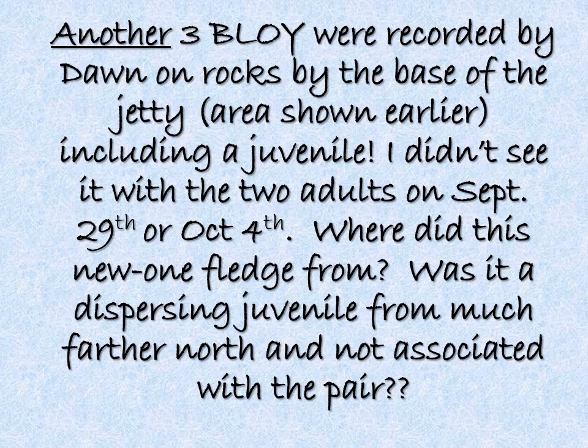Where did this new one fledge from? Was it a dispersing juvenile from much farther north and not associated with the pair? It would have been detected if it was in the harbor itself. Could have been on the seaside. It could have been the headlands. Could have been from Laguna Beach. It's a real mystery. So we actually had 2 juveniles in 2024.